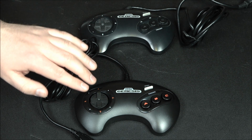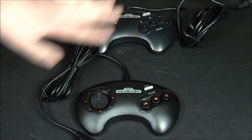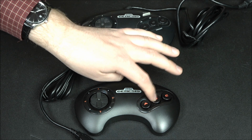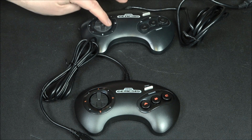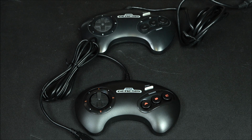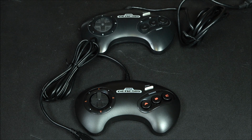Now, as for the controller, like the NES and SNES minis, the dimensions are perfect. But they feel a little thinner and lighter and not quite as robust as the originals. But at the same time, as best as I can feel, the performance is about the same. But I did notice, going back to the whole robust thing, that there's some dead space in the newer ones.